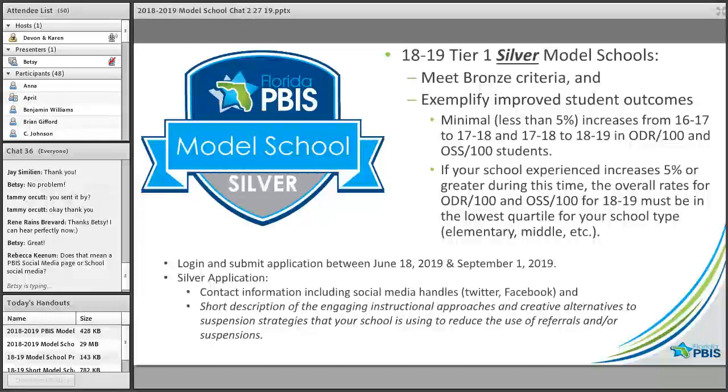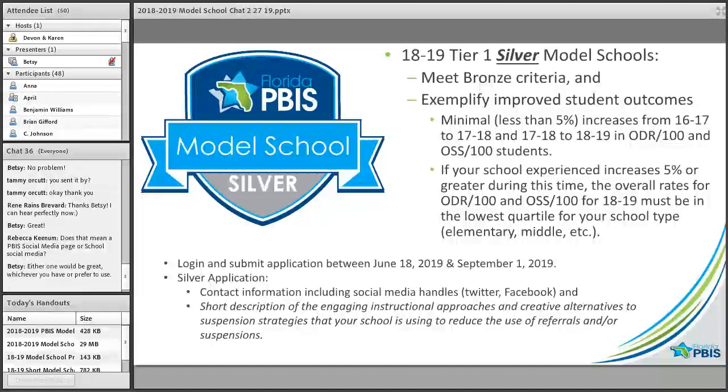It's very confusing and it doesn't help that I can't speak clearly today, so I apologize. We are not at this point sharing what those quartile values are. We don't know those yet. But it will be based on what the rates are across the schools of your school type. So if you are experiencing a greater than 5% increase, but you're still in that lowest 25% rate of referrals or suspensions, then even though you've increased, you're still at a very low rate. That's our way of compensating for the percentage increase.